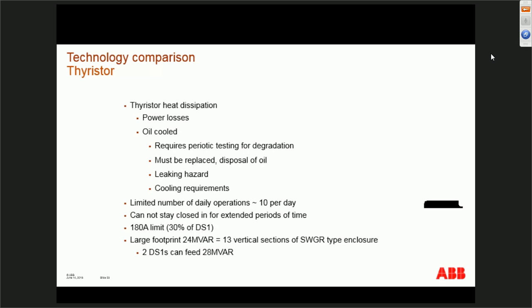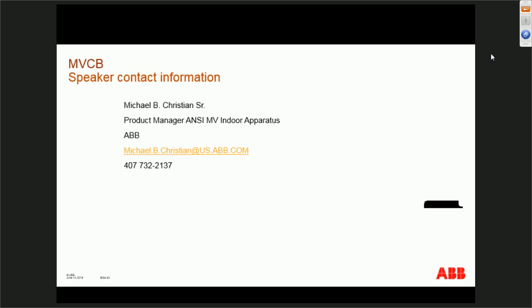Like I said previously, with the DS1 you have no testing and no maintenance. It actually has maintenance prediction intelligence built into it, so it tells you before something will go wrong in the device. For these thyristors, you have a limited number of daily operations. It's a device that can't stay closed for a long period of time because of the heat losses that are generated during the conduction phases. And like I said, they're pretty large in size in some cases.